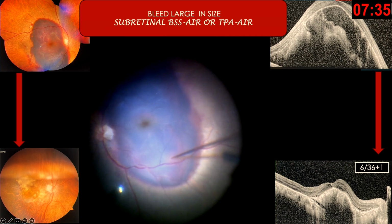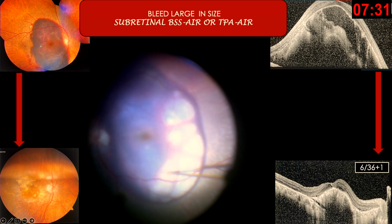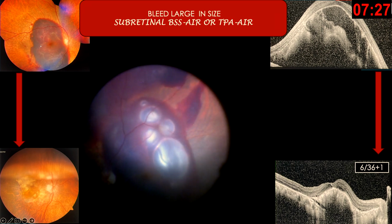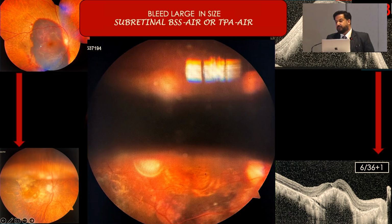Then, with the help of a 38G Medone cannula, inject a subretinal cocktail of air and BSS. I prefer BSS over TPA. I don't know what is in TPA. It is followed by fluid exchange, partial fluid exchange I will say, and the patient is kept in a sitting position for 5 days.